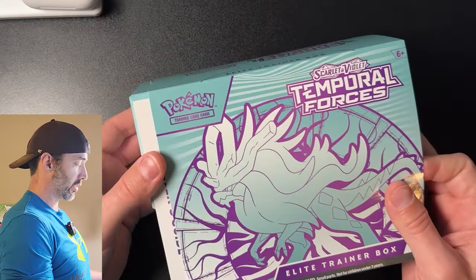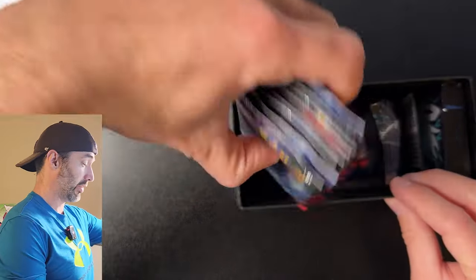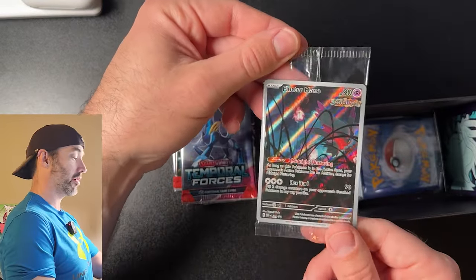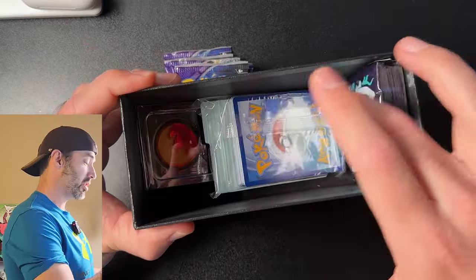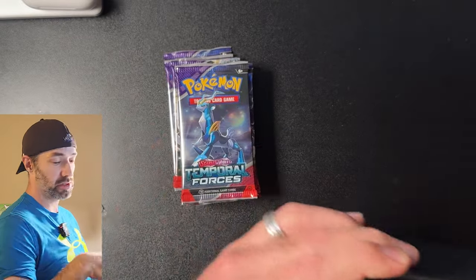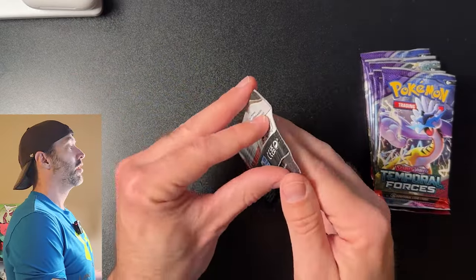So here it is, guys. We got the Walking Wake artwork on the front. This is brand new from a seller I have bought from previously on TikTok, because I've bought from a lot of sellers, I'm not gonna lie, because I like me some TikTok. 9 packs of Temporal Forces, a Fluttermane card that I'm gonna give away at the end of the video, so stick around. Got the code card for one of you guys, and then the standard ETB stuff, energies, some cool Walking Wake sleeves, dice and condition markers. But what I care about the most are these packs of Temporal Forces, and I'm sure you do too. So let's get started and open these up.